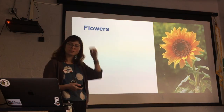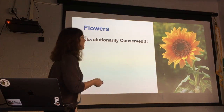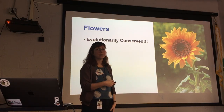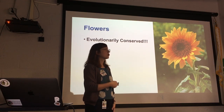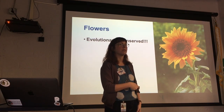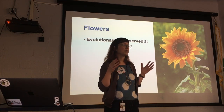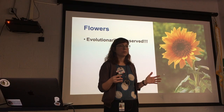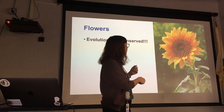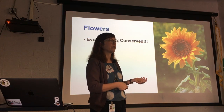So for flowers, this is my major thing that I think is important. They're evolutionarily conserved. What does that mean? It means that especially for the flowering plants that really depend on pollinators, they try really, really hard to keep their flowers as stable as possible, even as other parts might be evolving. It really matters to them that they don't have too much variation in their flowers, because if you get too variable, the pollinators can't find you. Or you might not have what they want, right? So it's very important to them that the pollinators can do that. And what's really cool about that is that early botanists were able to figure out the evolutionary relationships of so many of the flowering plants just based on their flowers.